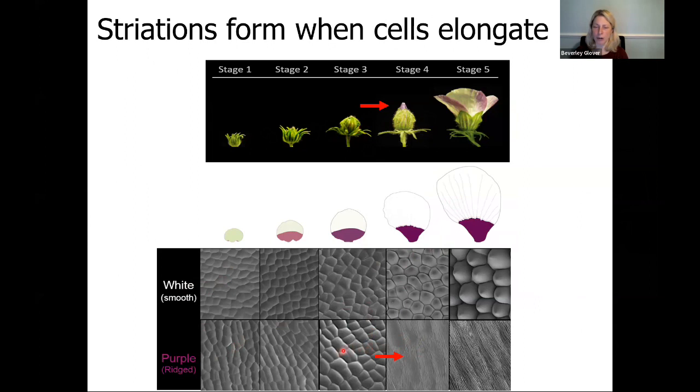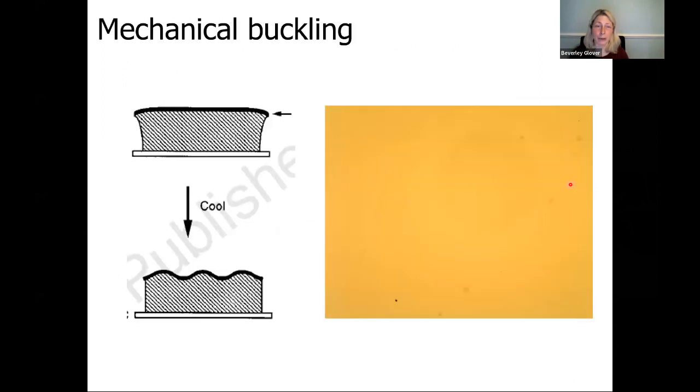So up until stage 3, the cells are what we call growing isotropically, so equally in all directions. But at stage 4, they shift to anisotropic growth. So they're growing more in the y-axis of the screen than in the x-axis. And we wondered if there was a relationship between the shift in cell growth and the formation of wrinkles. And to explore that, we started talking to colleagues in the engineering world. And they told us that absolutely, there was a hypothesis in engineering that could explain this. And that was the hypothesis of mechanical buckling.